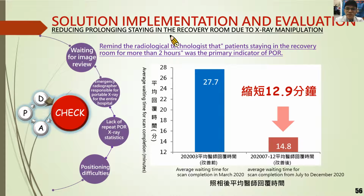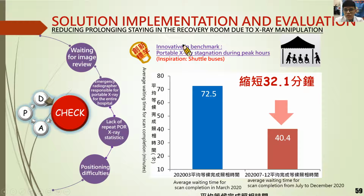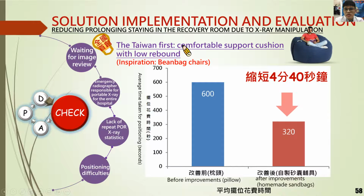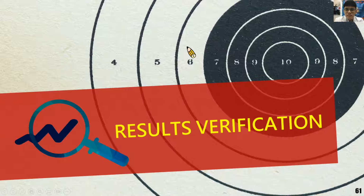Waiting for image review has been shortened by 12.9 minutes per case, and waiting for radiographer has been shortened by 32.1 minutes per case, and the positioning time has been shortened by 4 minutes 40 seconds per case. And we still keep following the monthly repeated X-ray statistics in the recovery room.